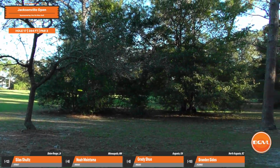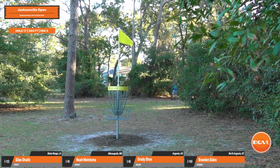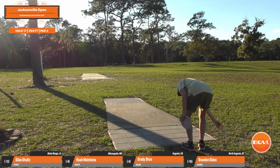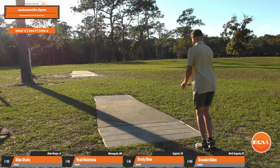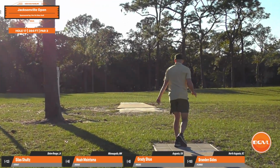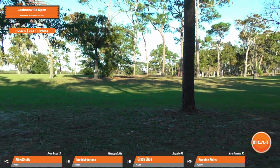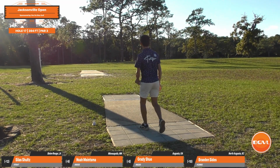Silas with another great drive. Ooh, pushes deep. Might have a harder putt back there, depending on how far it pushed into those trees. Looks like the guys are discing down, trying to get the float down there. It's a little turned over on Noah. Stopped himself short and wide.